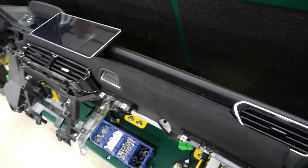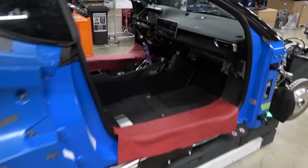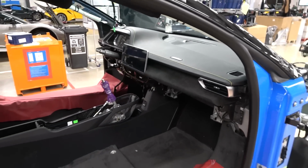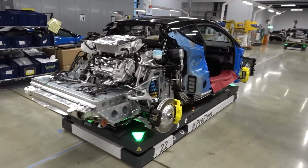The black leather with the yellow stitching in this particular example, the screen in the very center of it, is then installed into place, where as you can see, we've got the first edition badging right up at the very top. I can hear a car running in the background as well, which presumably has just reached the end of the line. Not too many more stages to go at this point.